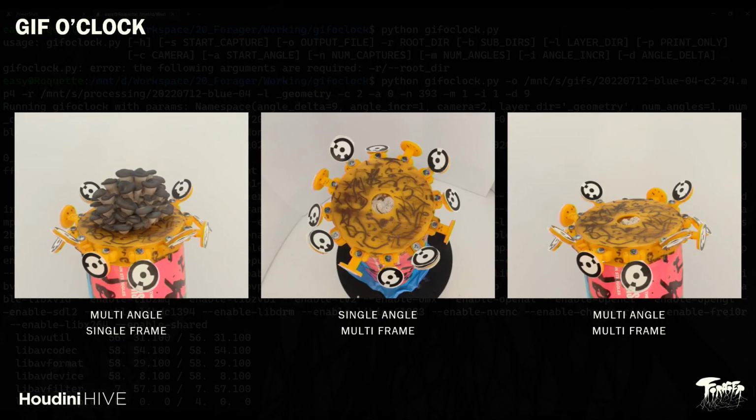Now at this point, you're probably also wondering, hey, how'd you get all these cool GIFs? Well, we also wrote another piece of software called GIF O'Clock. And this was necessary because mushrooms grow pretty fast, but they still take a long time to grow, and it takes a long time to process everything. So we needed a tool to preview what was happening inside the rig to make sure that everything was working properly. There's a lot of hardware in there too. It gets really wet and humid, so things break easily.